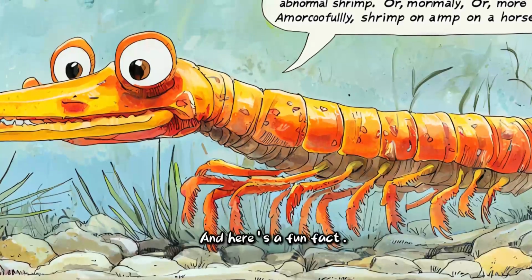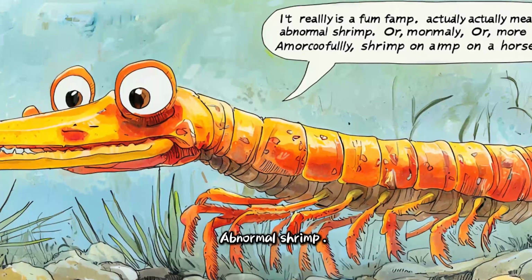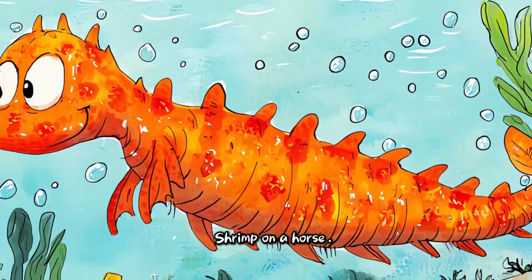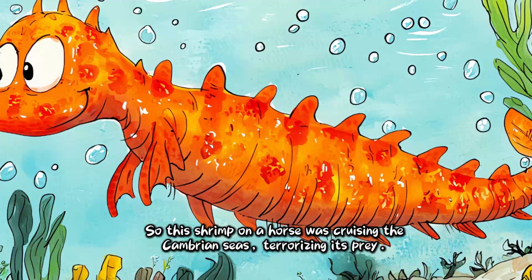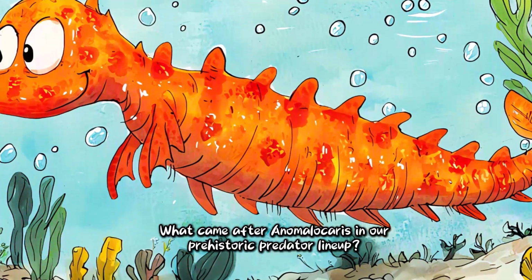It really is. And here's a fun fact. The name Anomalocaris actually means abnormal shrimp. That's putting it mildly. Or more colorfully, shrimp on a horse. Shrimp on a horse. I love it. So this shrimp on a horse was cruising the Cambrian seas, terrorizing its prey. What came after Anomalocaris in our prehistoric predator lineup?